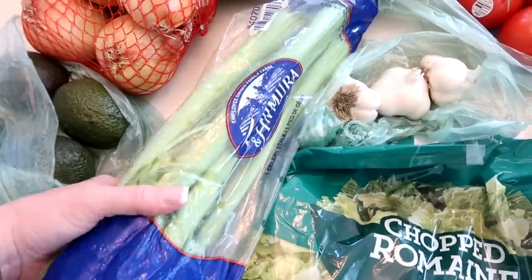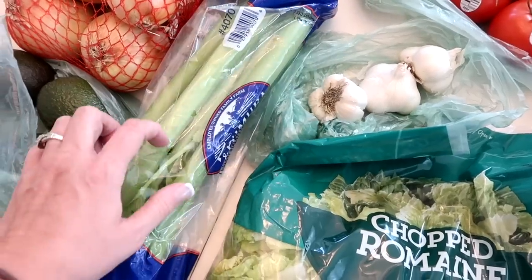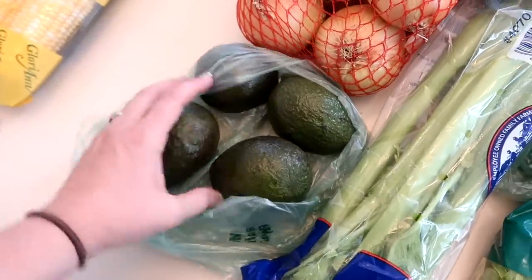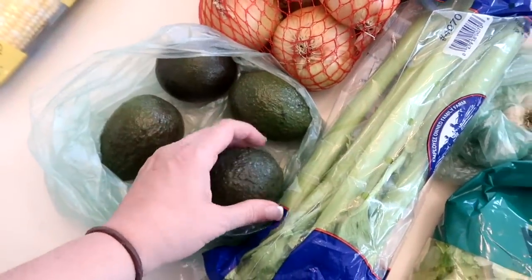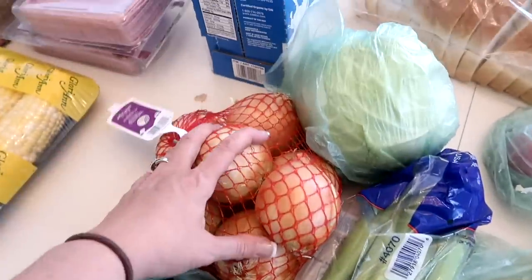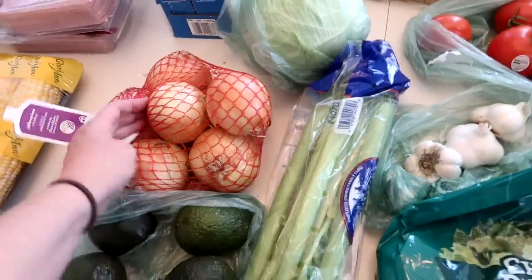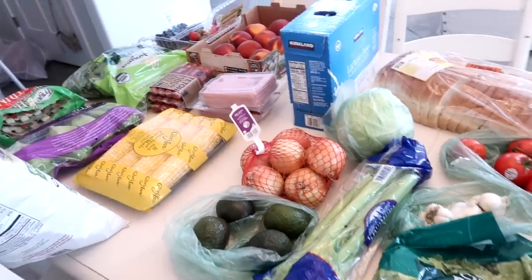Some more celery. The kids are loving this in their lunches with peanut butter. And then avocados. I've been eating half of an avocado in the mornings for the good fats. And then onions. I'm constantly going through onions. Oh my goodness. So, all right. So here is my grocery haul.